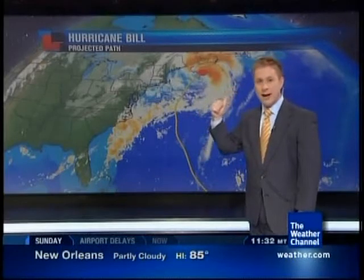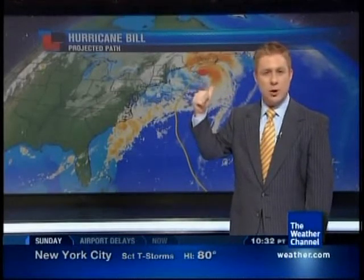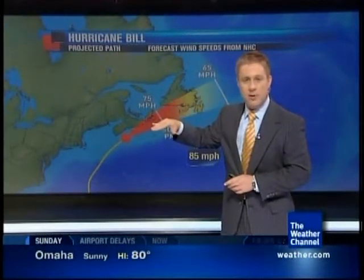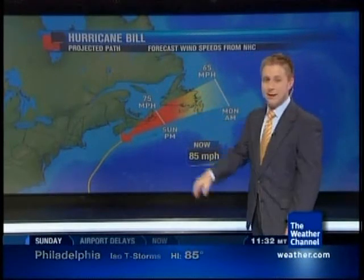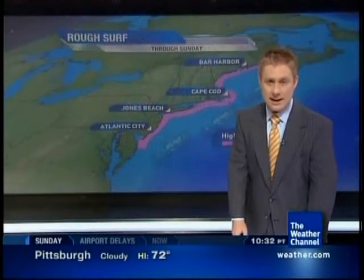Let's talk about the projected path. Where exactly is this system going to go? Well, again, just skirting Nova Scotia. Newfoundland's still a tough call right now. The swath, we give ourselves a little bit of a margin for error. You can see it's going to be a very close call for parts of Nova Scotia. There's Prince Edward Island right in there, by the way, trying to get your geography straight. And there's Newfoundland. All right, so Newfoundland looks like we could be talking about the system at least grazing us.